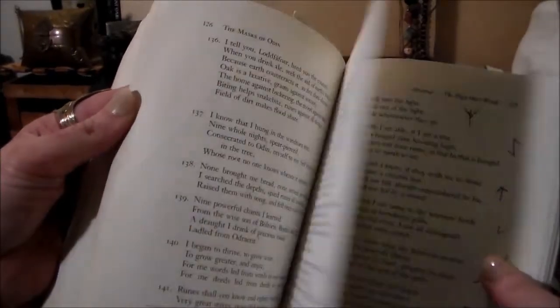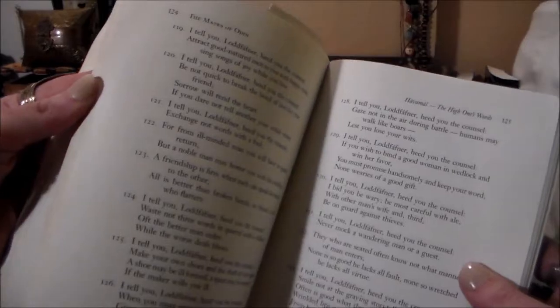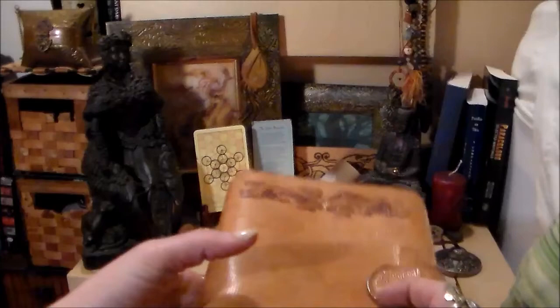Oh my God, I wrote all up in the sucker. That's Havamal, the words of the High One. It's my all-time favorite book in the entire world. It literally is my Bible. I probably read something from it almost every day still.